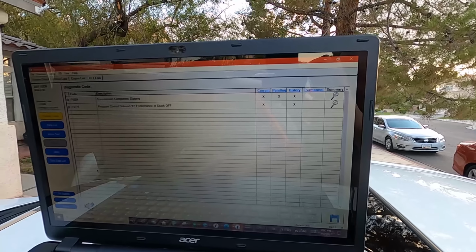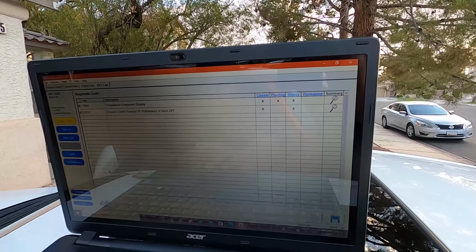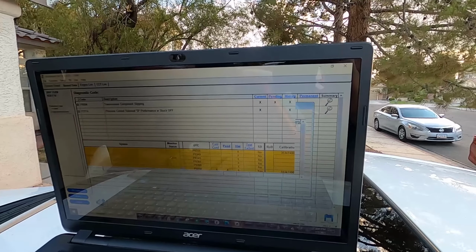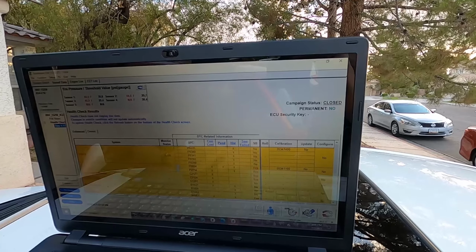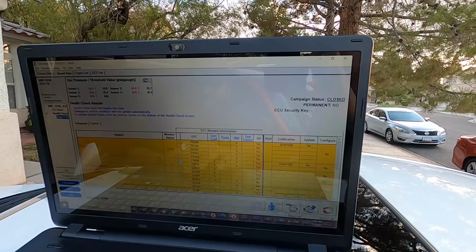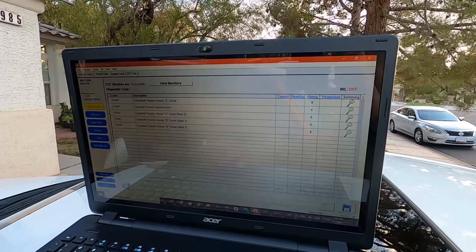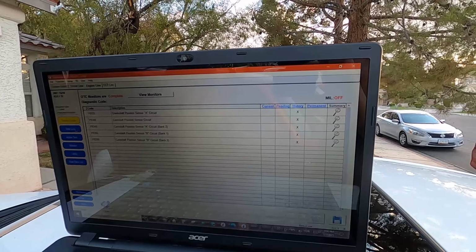So right now Dave's going through the menus and taking a look at everything. That's the one you're talking about? Yep. Yeah. The rest of those don't even matter. They're all just secondary codes that come with all these. I guess we'll start with the engine first. No freeze ring damage.